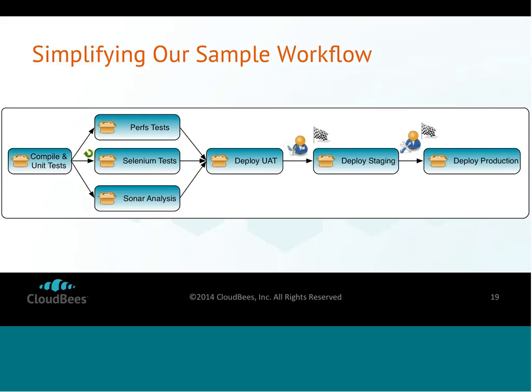We will do compile and unit test, and then in parallel we will do performance test with JMeter, Selenium test with a retry because there are sometimes glitches with web browser tests that do not mean that the application is broken, but just that there is a glitch. Sonar source code analysis, and then I will deploy to a user acceptance test environment.